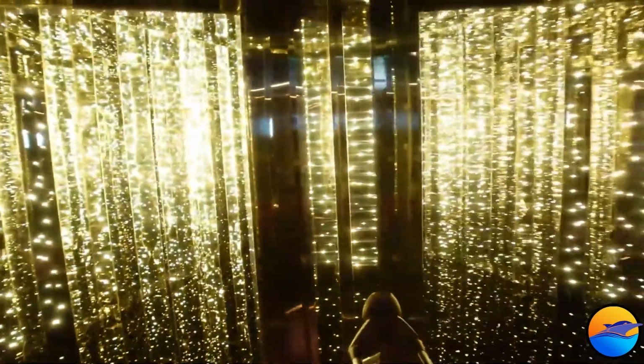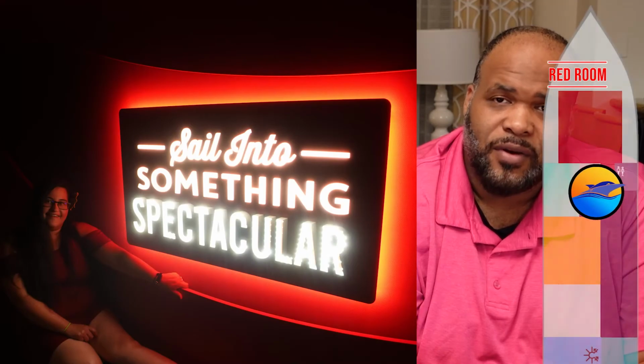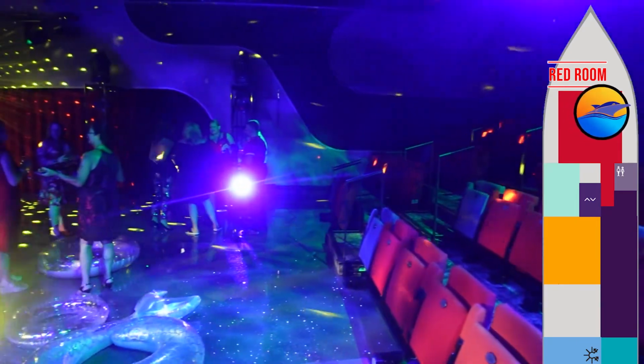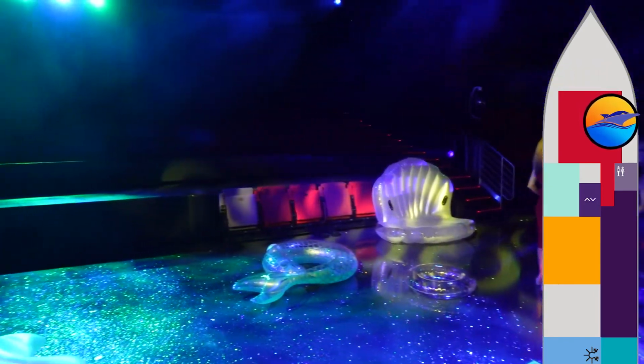The 6th floor is where you're going to find access to most of the entertainment, as well as shopping, food, and of course the casino. At the Red Room, this is one of the main entertainment venues where you'll find the Untitled Dance Show, Dual Reality, and they set up some Instagram locations during Scarlet Night. Leaving the Red Room area, you'll enter the casino.